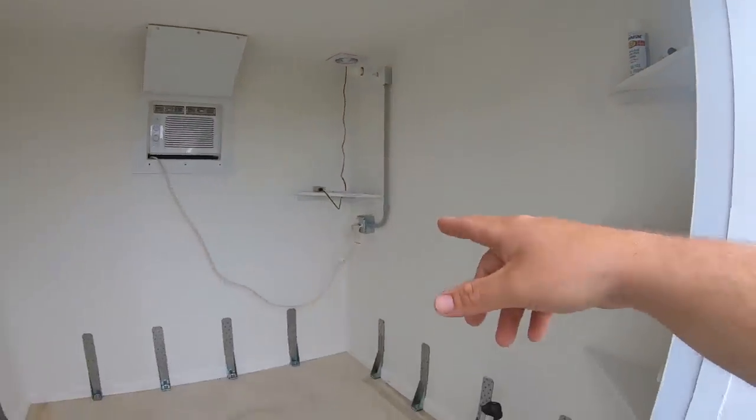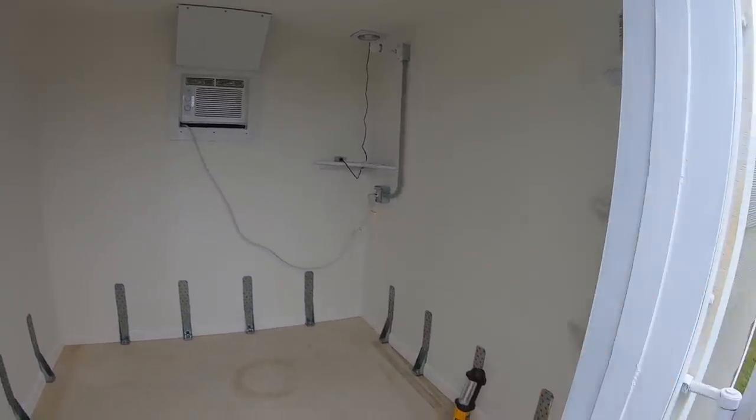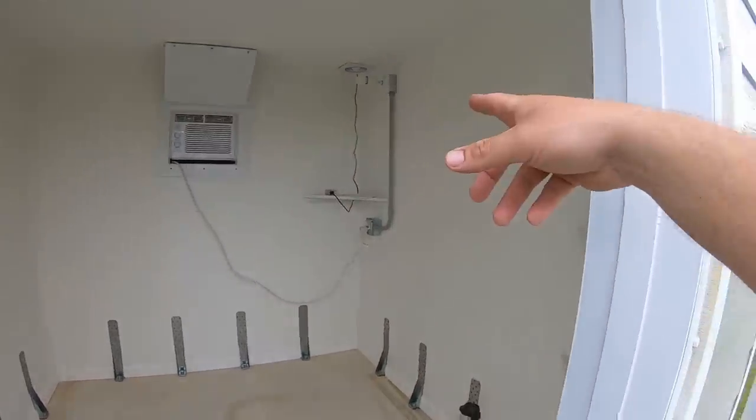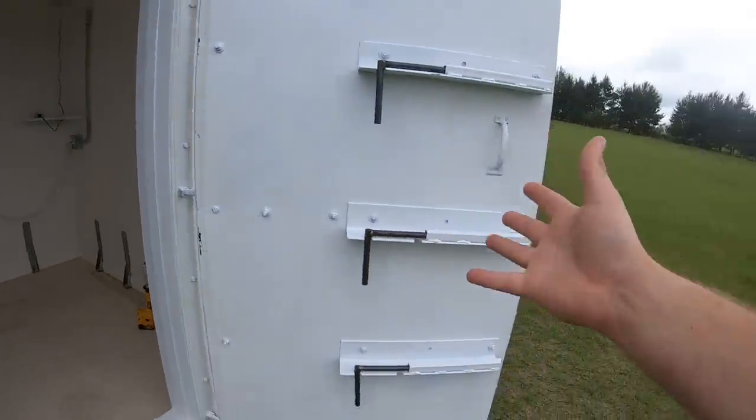And speaking of that, we plan on putting an O2 meter in here down the road. So if oxygen does get low for any reason and we're in here for an extended period of time, we could turn on forced ventilation. Keep in mind, we can always just open the door if we need to.